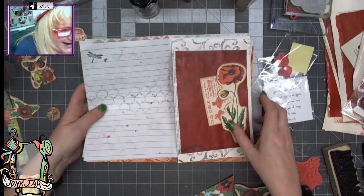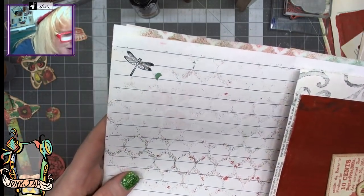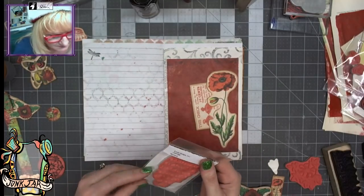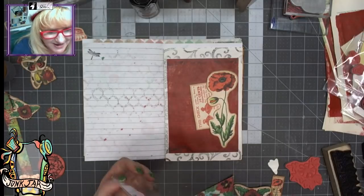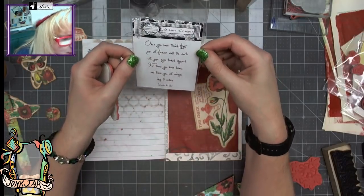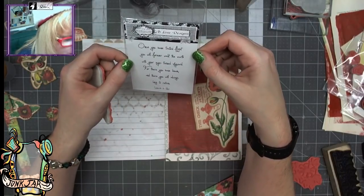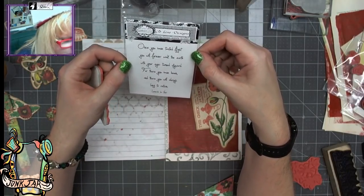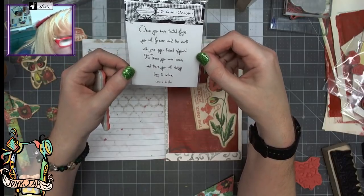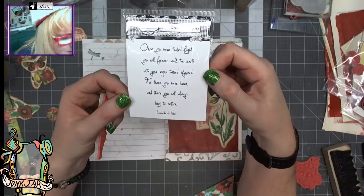You see the little dragonfly? He's just cute. Just a little dragonfly. Oh, you know what? Here, we've got this saying. This is in my shop. I did add it. It says, once you have tasted flight, you will forever walk the earth with your eyes turned skyward. For there you have been, and there you will always long to return. And that's Leonardo da Vinci.